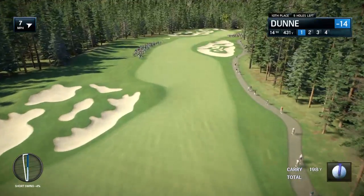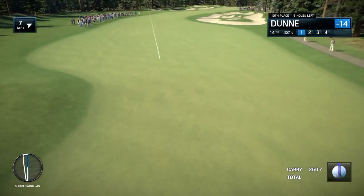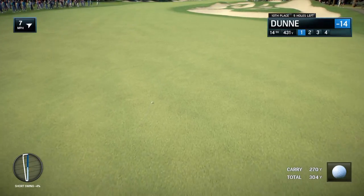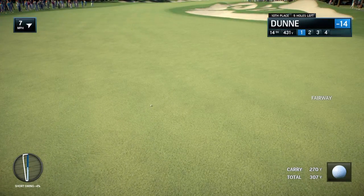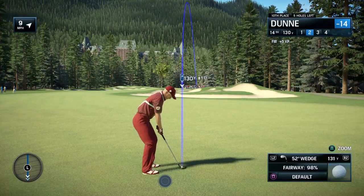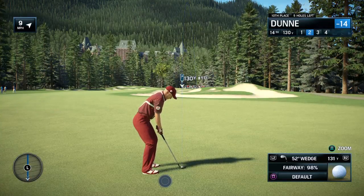Oh, beautiful swing, and the result is every bit as good. That ball's run out certainly over 300 yards, Frank. Call it about 310.